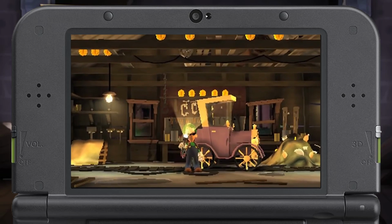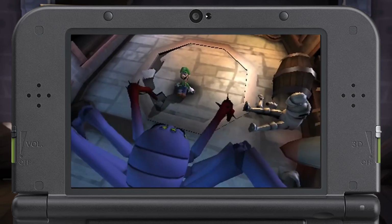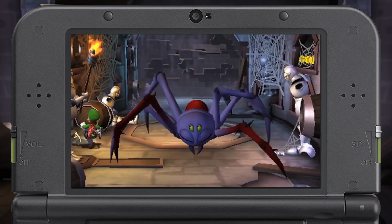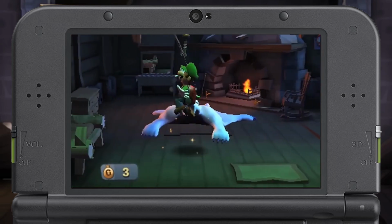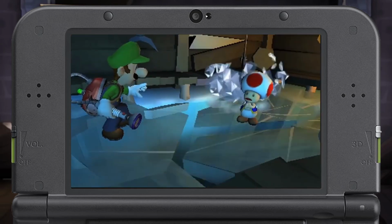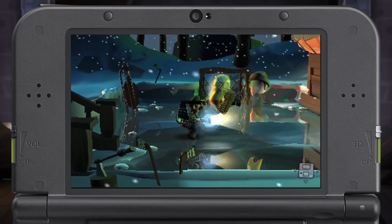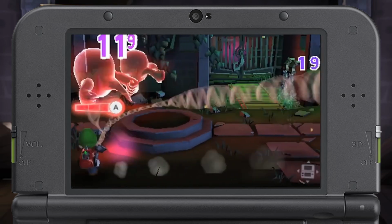In many ways, Luigi's Mansion Dark Moon has the practicality of a point-and-click adventure. Each room, which looks like a wonderfully detailed diorama with the 3D slider on, is jam-packed with character and charm, and you'll want to explore every inch of every mansion as you progress. Where it diverges is obviously in its ghost busting, which works well thanks to the satisfying combat and a wide variety of poltergeist types.